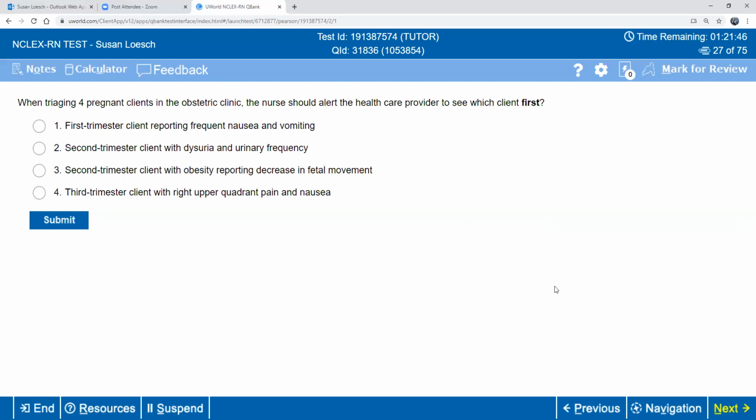The third trimester, right upper quadrant. So you've got right upper quadrant, the liver's up there, the gallbladder's up there. She's having nausea, but she's not vomiting. But that decrease in fetal movement in second trimester.